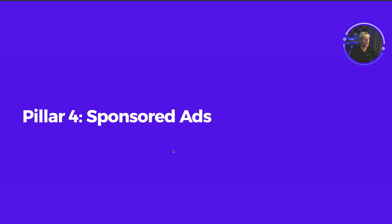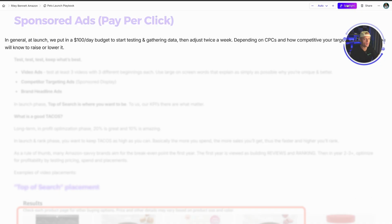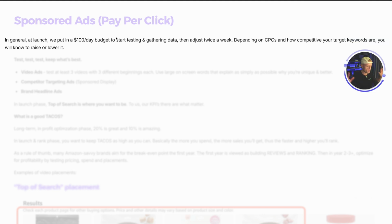your business goals. Let's move on to pillar number 4, Amazon advertising, shall we? So Amazon advertising is a very important part of Amazon. It must be, right? So in general, what I tell folks is at launch, we put in $100 a day starting budget to start testing and gathering data and then adjust.